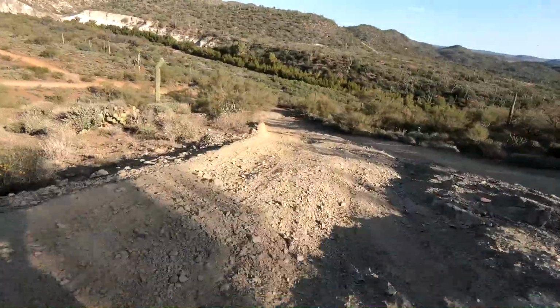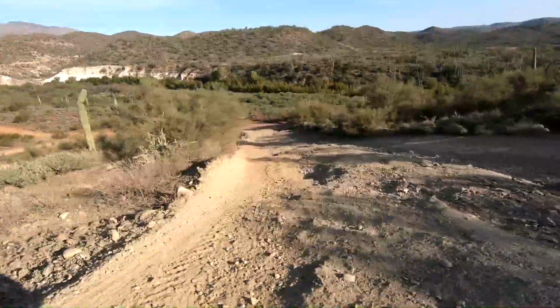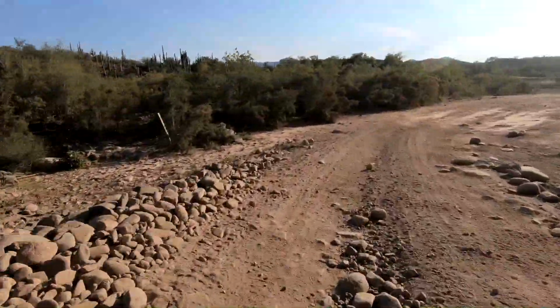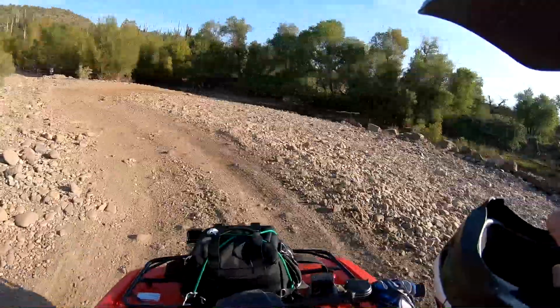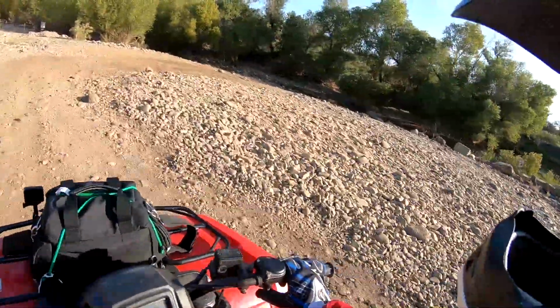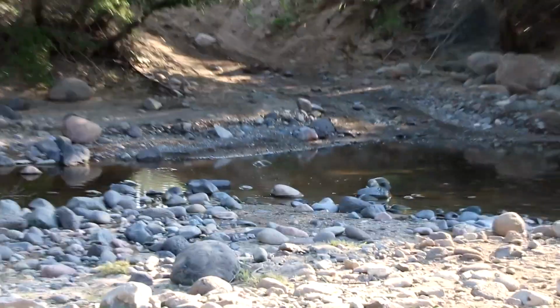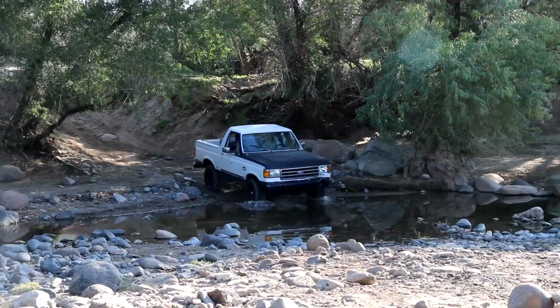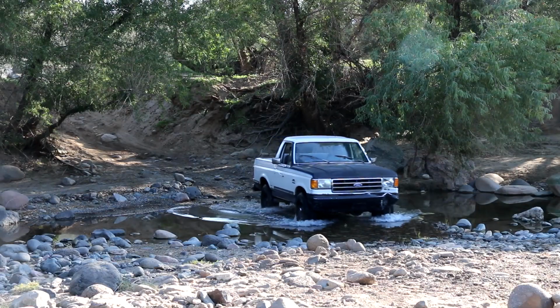Just before the 4-mile mark, the trail drops down a pretty steep hill into the Agua Fria River. The trail is sandy at first, but eventually does come to a river crossing. The Agua Fria depth can vary greatly depending on the time of year. Unless it has rained recently though, the river is typically pretty low here.